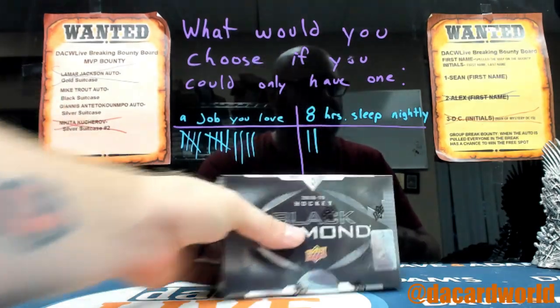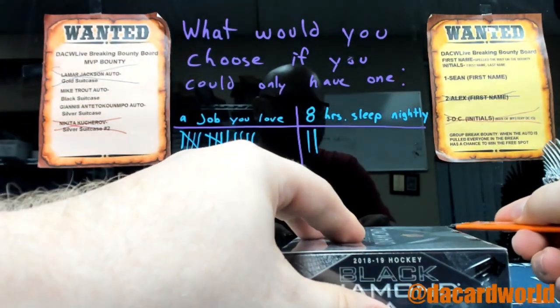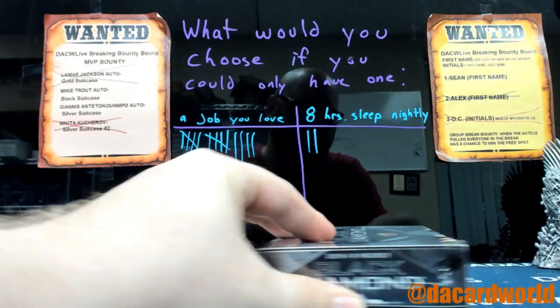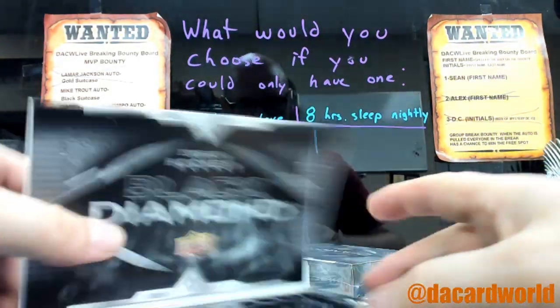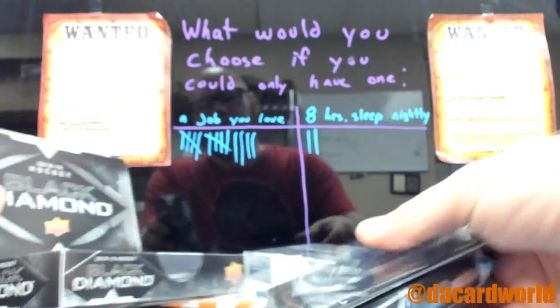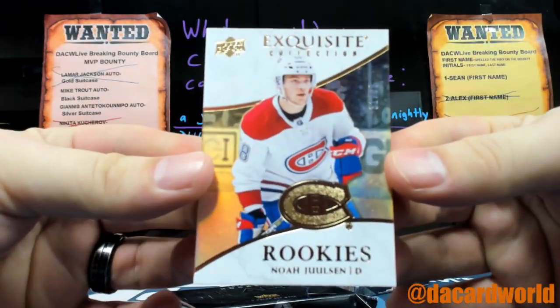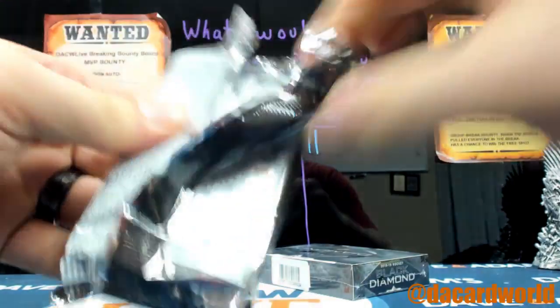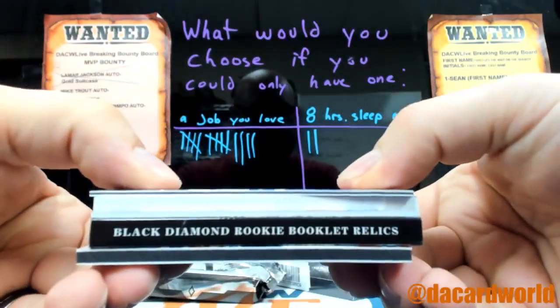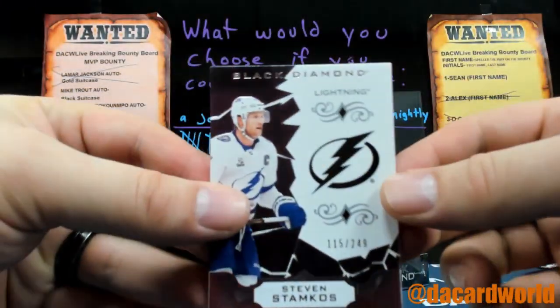All right, Don, here we are, man. We have some 1819 Hockey Black Diamond. Noah Juulsen, out of 58. Thank God this one is, oh, that's why. That's why, I was gonna say this one feels thick. Stamper, 249.